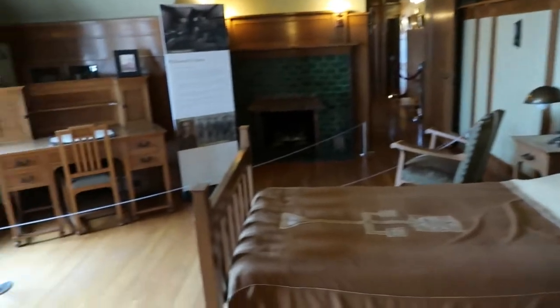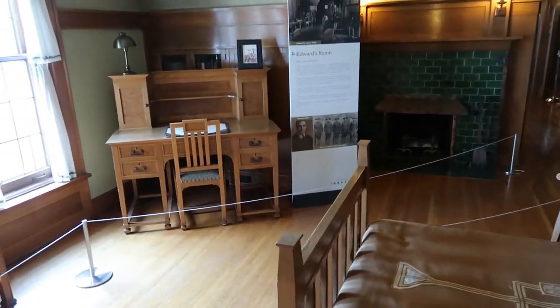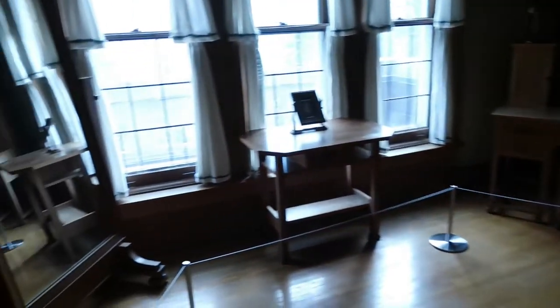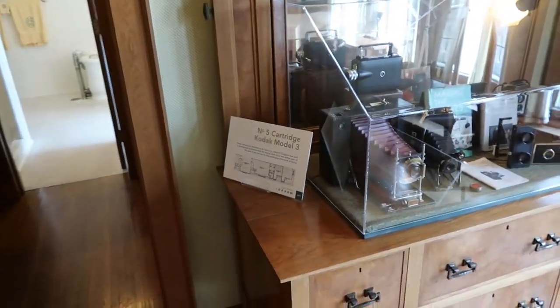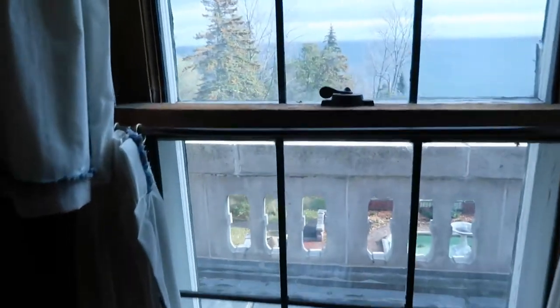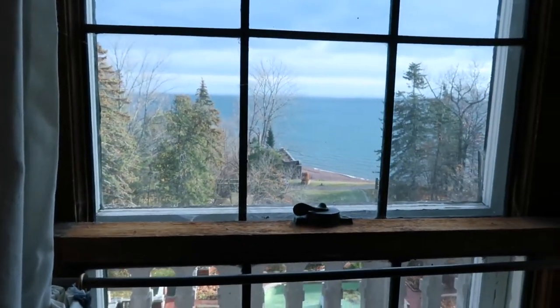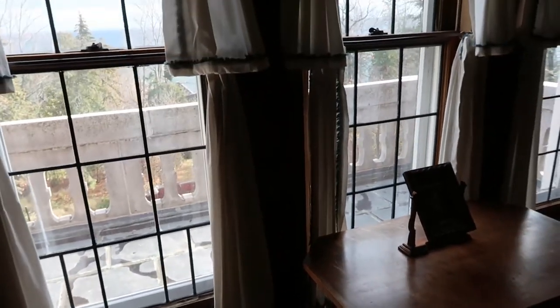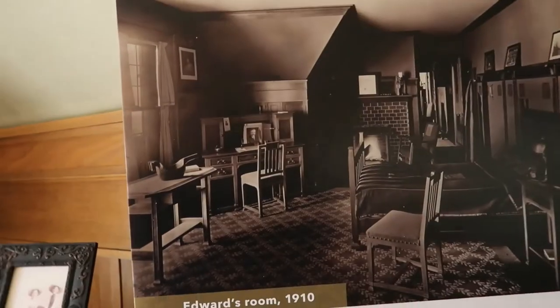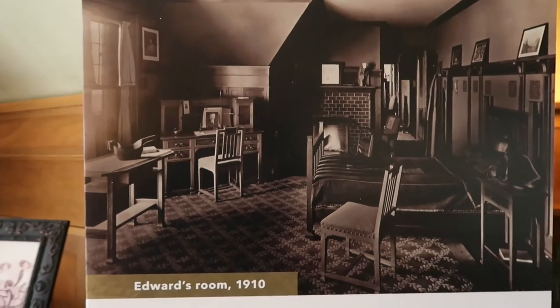And we continue on. These are interesting rooms as well. Wow. Okay, this must be the photographer, Edward. Edward went to Yale and obviously had a hobby of photography. And this is really neat. Look at that view. But I don't know how you get out there. I'm sure that Edward probably crawled out the window, but wouldn't you think they would have a doorway to that balcony? And there's what the room looked like in 1910.